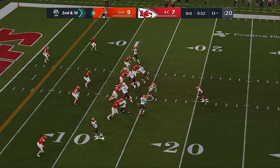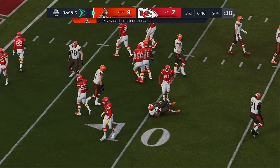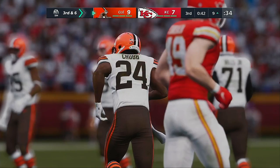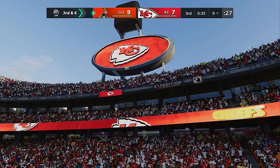Here's second and 10. A run for Nick Chubb. And he's going to get about 4 down inside the 10 to the 9. I'd say they've got to find a way to get him going. He's such a big part of their offense. I wonder if they might throw it a little and come back to the run. Anything, because you're right, he's pretty much been completely neutralized.